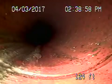It went a long way. This is your 6-inch clay lateral. It's all in good condition. You can see it's nice and clean. Then it comes onto the property with a 4-inch lining.